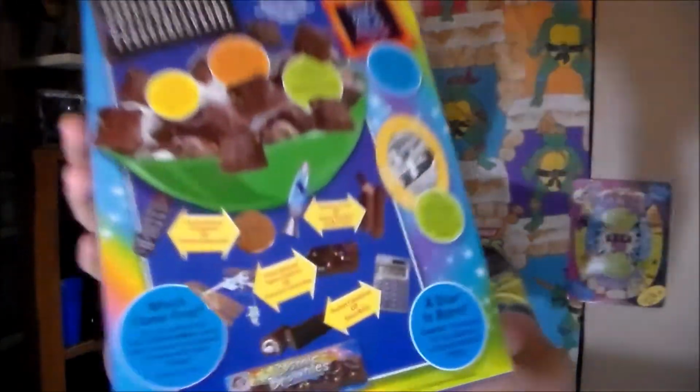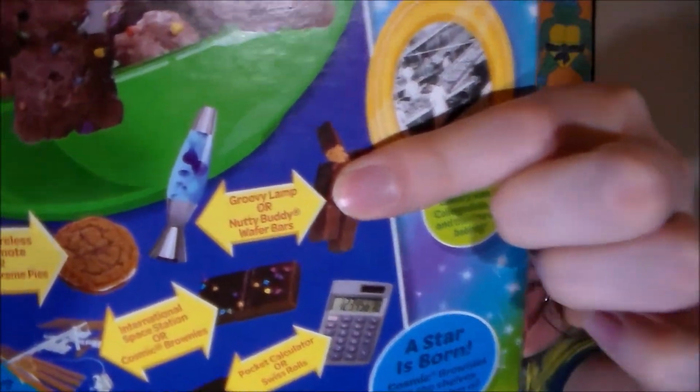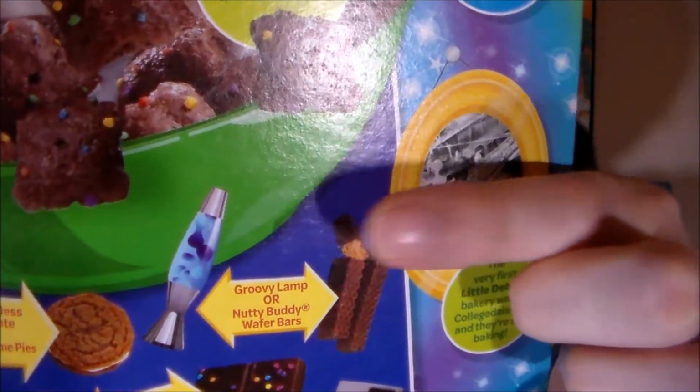Okay, next, the groovy lamp. It's a frickin' lava lamp. Call it a lava lamp. Here, let me just, if I can get it up in front of the camera. Don't you dare take that out of context. See, it calls it a groovy lamp when it is obviously a lava lamp.